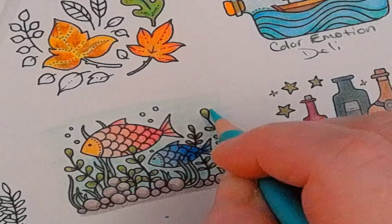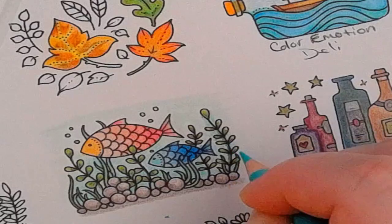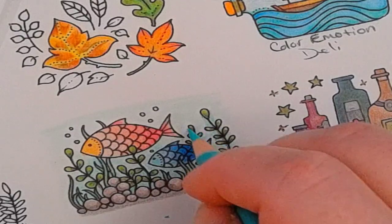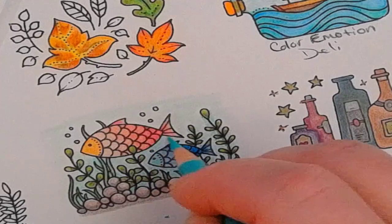Just adding a bit of the shadow here around this plant, as well as up in here, under the fish.